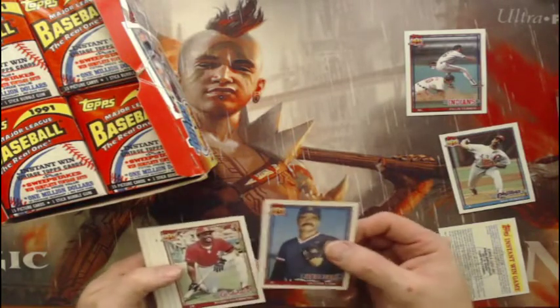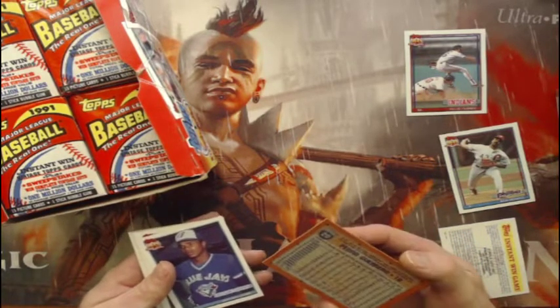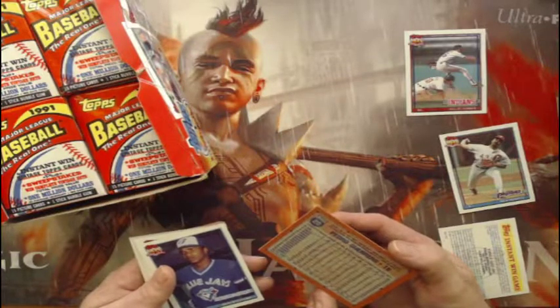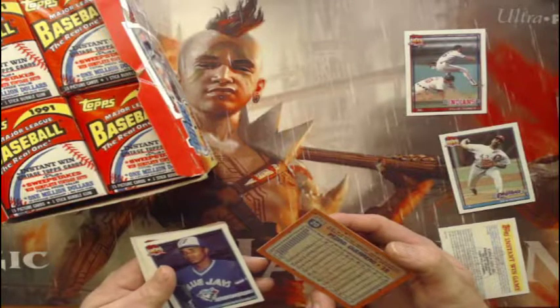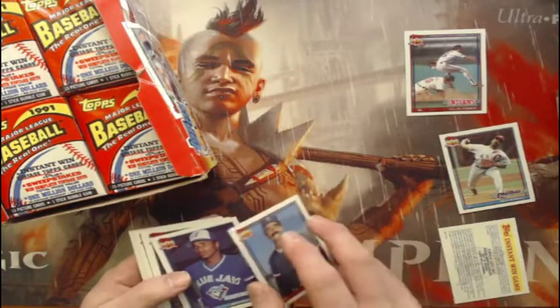So Dennis Lamp, Pedro Guerrero. He went to the Cardinals. I forgot he even did. Let's see. Gosh, he played from 78 to 90. Yeah, it's a pretty good ball player all the way through. Good amount of power. Yeah, not a Hall of Famer. Very good, though. 305 career batting average.